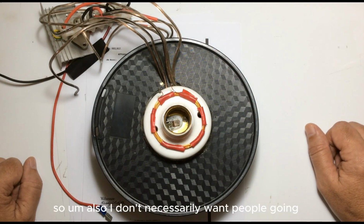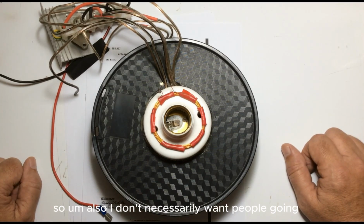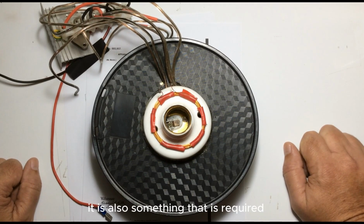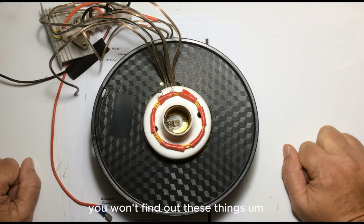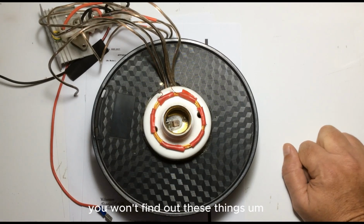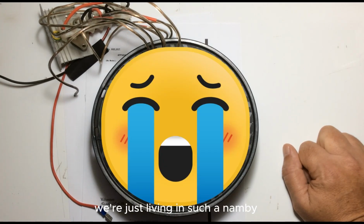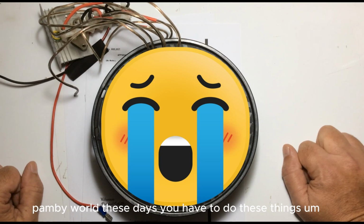So whilst I don't necessarily want people risking their electronics, it is also something that is required for new discoveries. If you don't do these things, you won't find out these things. So, okay, warnings out of the way. We're just living in such a namby-pamby world these days. You have to do these things.